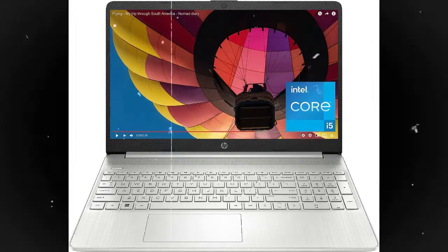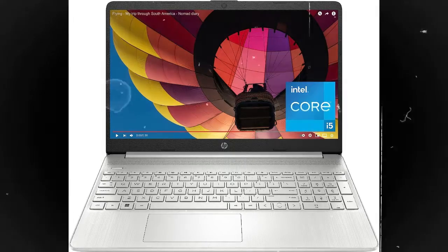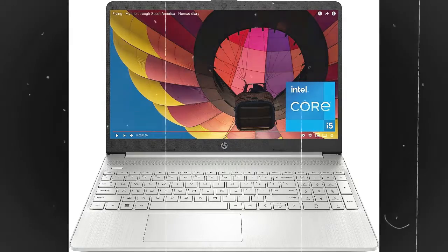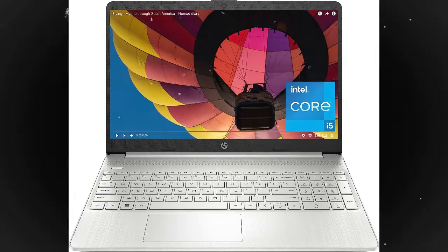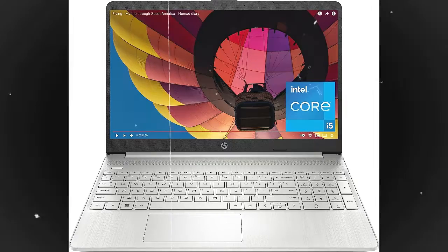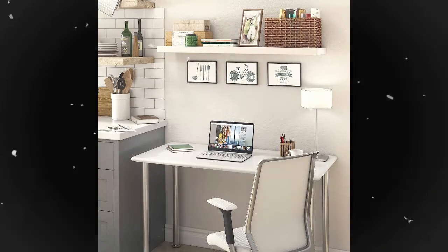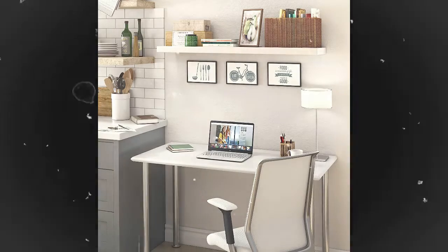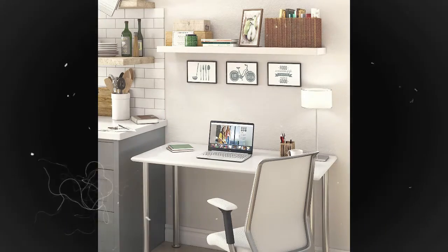The 12th generation Intel Core i5-1235U processor. The HP 15-inch laptop comes with a 45W Smart AC power adapter and goes from 0 to 50% charge in 45 minutes. Plus, made with the planet in mind, this HP notebook is EPEAT Silver registered and Energy Star certified. With a long battery life and fast charge technology, this laptop lets you work, watch, and stay connected all day.